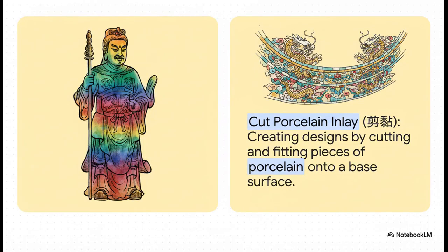Now, if you look really closely at the three-dimensional decorations, you're going to find two incredible ceramic crafts at play. First, there's koji pottery. This is a special kind of glazed pottery used for those really intricate handmade figures. And then there's cut porcelain inlay. This is more of a mosaic-like craft where artisans literally cut and fit tiny pieces of porcelain together to create these complex scenes you see on the walls and roofs.